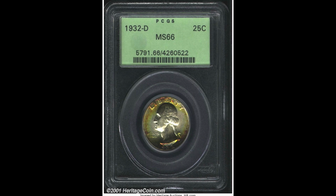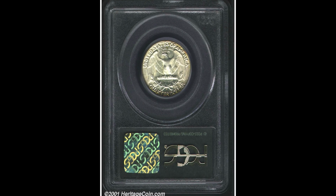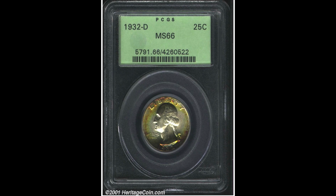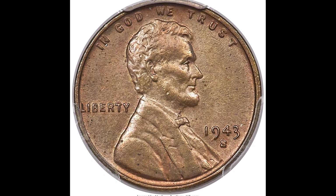Now, I love 1932 quarters. These are essentially the first year they ever produced the Washington quarter. This one was graded by PCGS, a mint state 66. If you have a 1932 quarter and it's in really good condition, it could be worth a lot of money, just like this one that sold for $89,125.